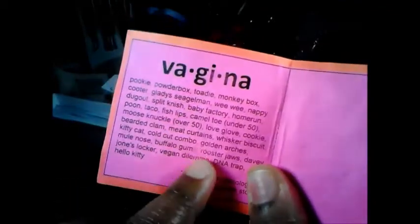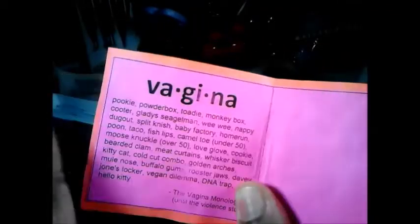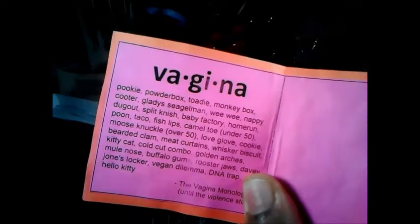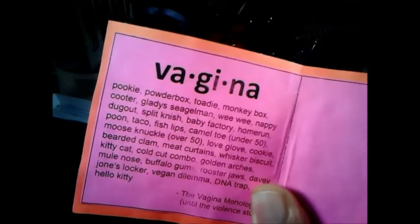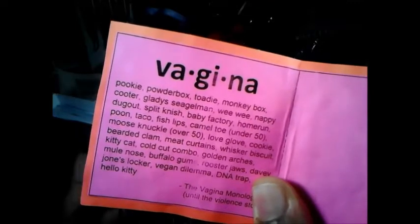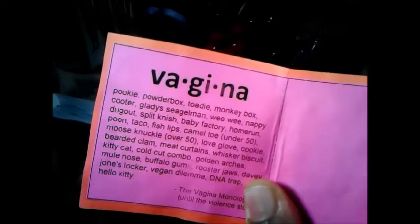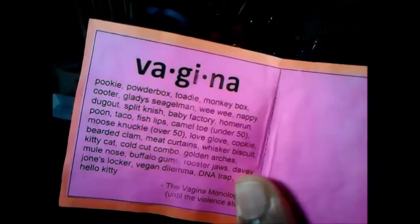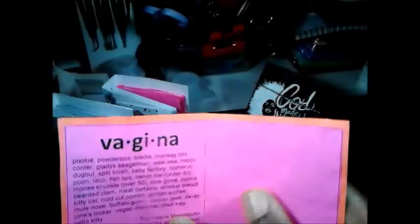You got like camel toe, and that's if you're under 50. If you're over 50, you got a moose knuckle, you got a cookie, you got a bearded clam, and then all of these stupid animal names like mule nose, buffalo gums, rooster jaws. Never heard of that. The Vegan Dilemma, DNA Trap, The Split Knish, just crazy stuff.